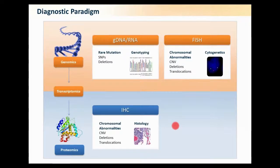Another way of summarizing the last slide is the diagnostic paradigm, where you have genomics, transcriptomics, and proteomics. You can be looking at the DNA or RNA. You can be looking at DNA using FISH, or at DNA or RNA using genotyping, or focusing on the proteins with IHC. If we're looking at DNA, and that's the focus of this talk, we're looking at genotyping particularly, and historically it's been looking at SNPs, rare mutations, and small deletions. But one thing next generation sequencing is opening up is the opportunity to look at more complicated gene rearrangements, and certainly there's been progress in identifying the different EML4-ALK translocations and rearrangements using NGS, and that could, as a method, replace FISH for testing of EML4-ALK, or even IHC, where there's some movement in that area too.